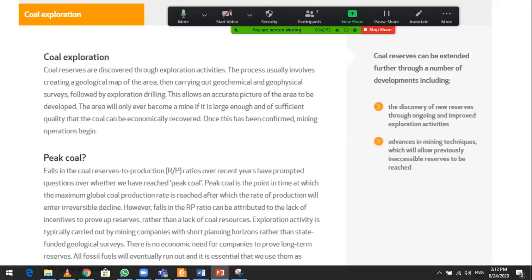Peak coal. Falls in the coal reserve to production R/P ratio over recent years have prompted questions over whether we have reached peak coal. Peak coal is the point in time at which the maximum global coal production rate is reached, after which the rate of production will enter irreversible decline.